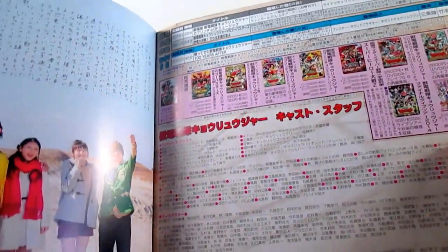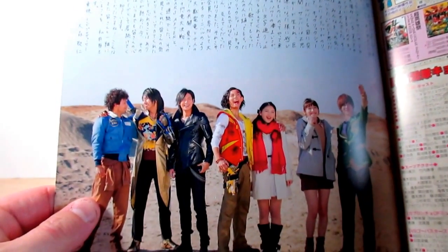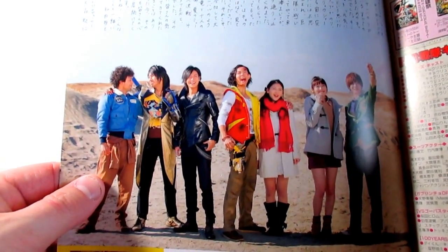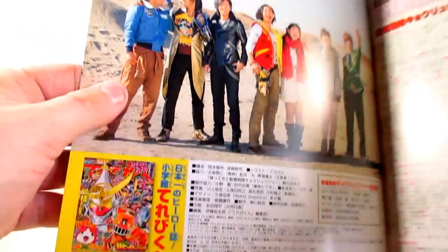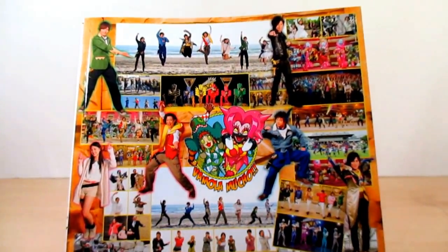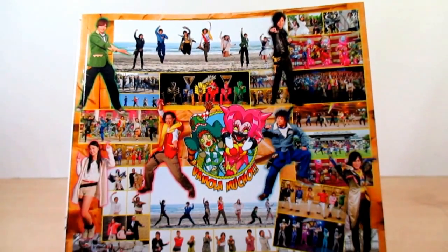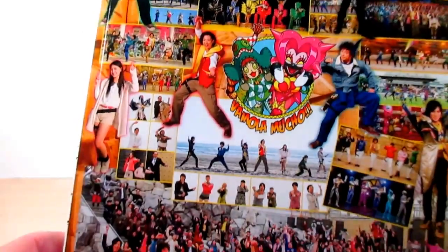And then on page 99, friends, here's an image from the final episode of Kyoryugers, pretty much saying their final goodbye here. And more images here. And on the back cover, friends, just got some nice images from what we saw in the final episode. And right here it says, Vamola Mocho. So, anyway, friends, that is it for this book here.